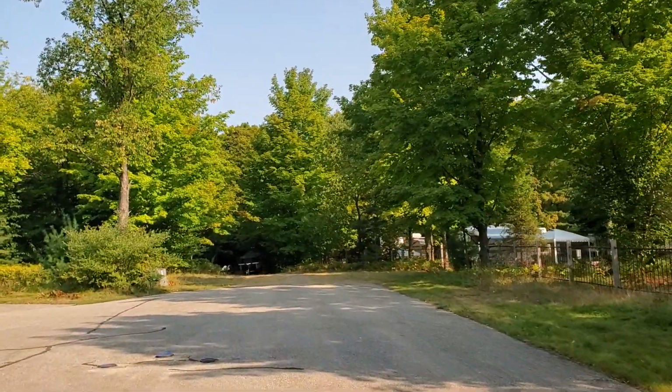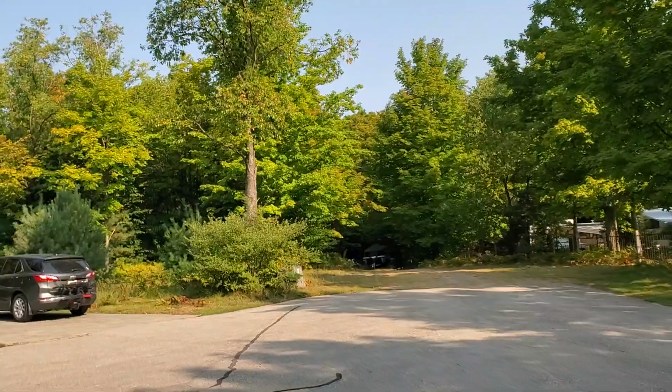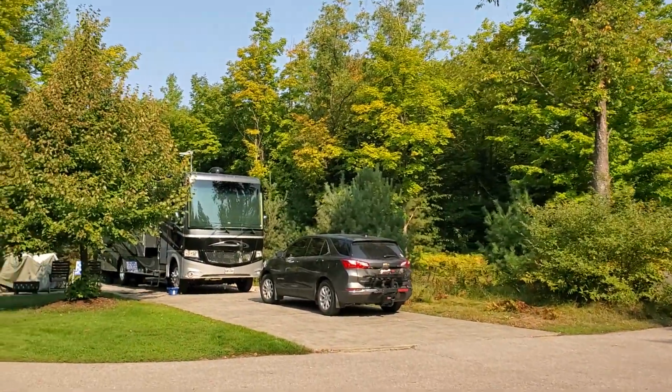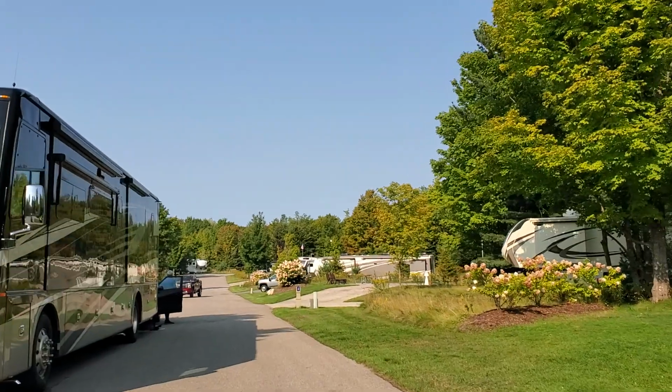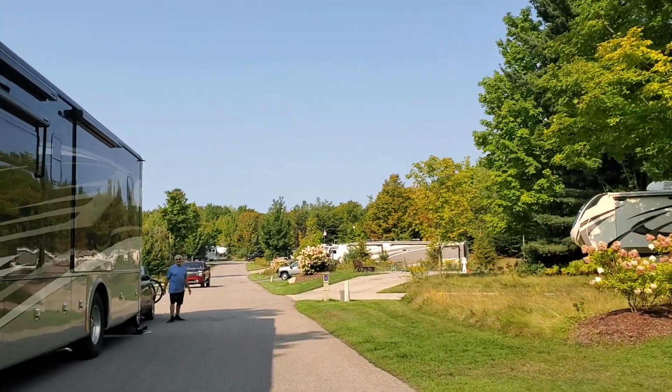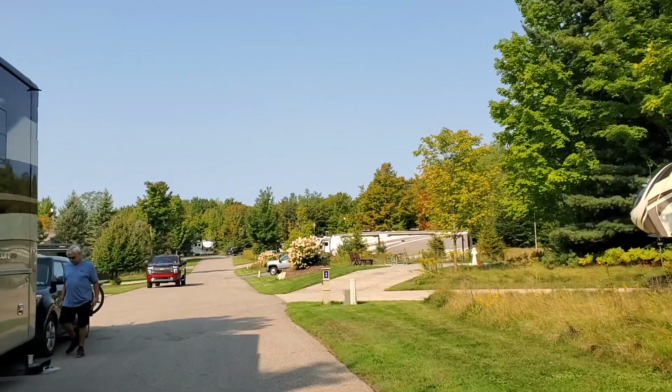And you can just see how beautiful they are with lots of landscaping around. We do have extra boat parking back to our right that we just passed. So if you're bringing a boat, that's not a problem. Actually, if it fits on your site, you're fine with that as well.